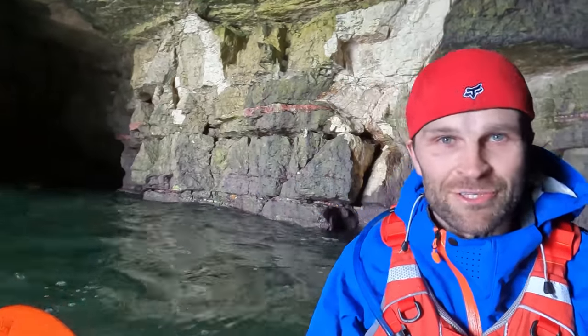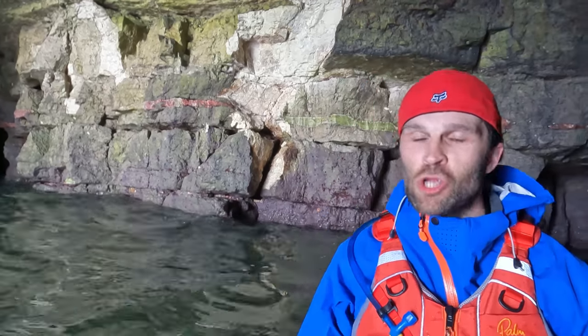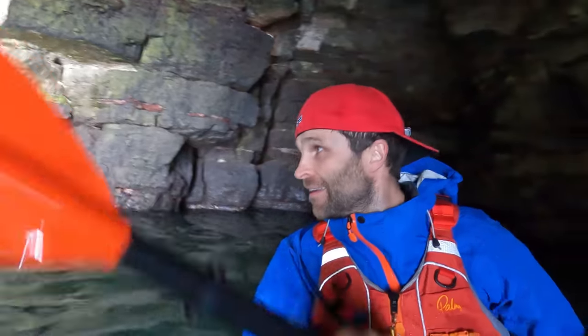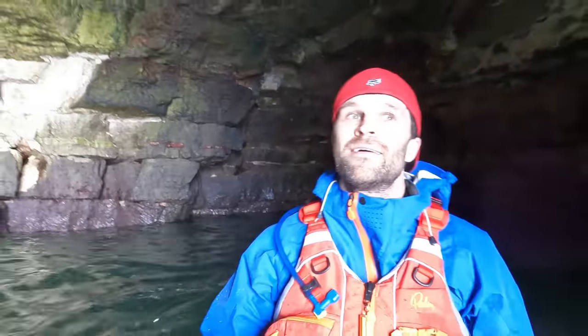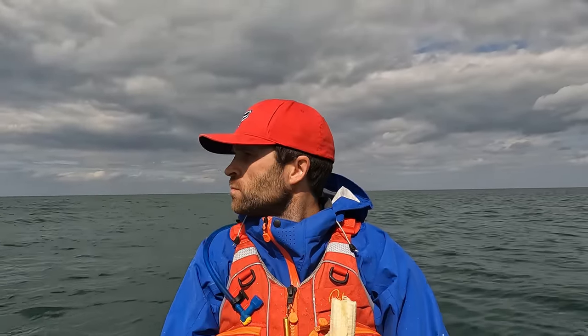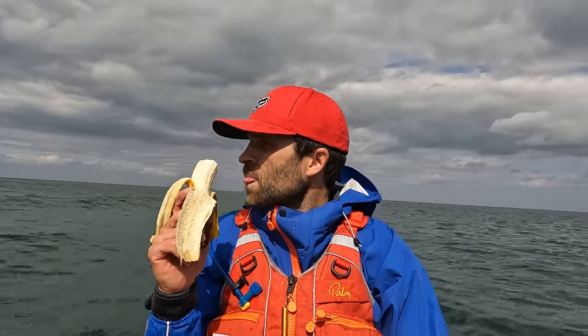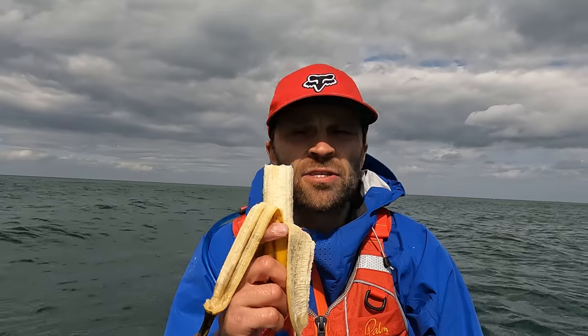These caves have just got flat water inside, which is actually quite nice just to get out of the bouncing, choppy water. Yeah, this is awesome. Absolutely awesome. Cheers. It's a good place to eat a banana, this.